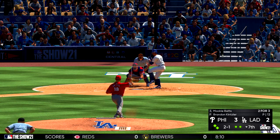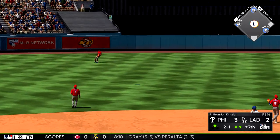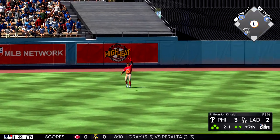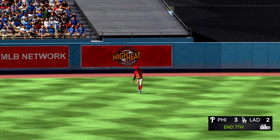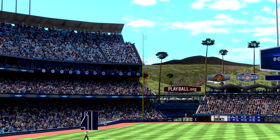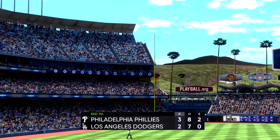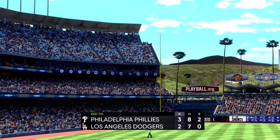Ready with the 2-1. This is hit high in the air out toward left center. Quinn finds some space out there for the catch to retire the side. Only one in the inning here for the guys in blue. We'll look ahead to inning number 8 now. It's the Phillies 3 and the Dodgers 2.